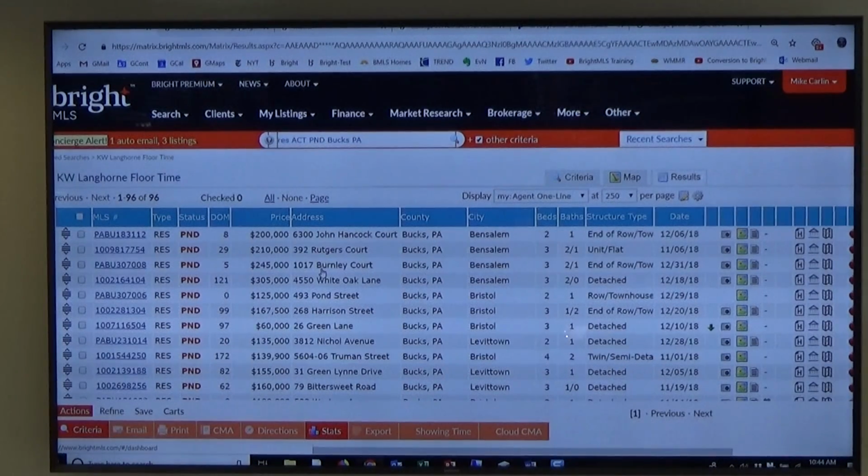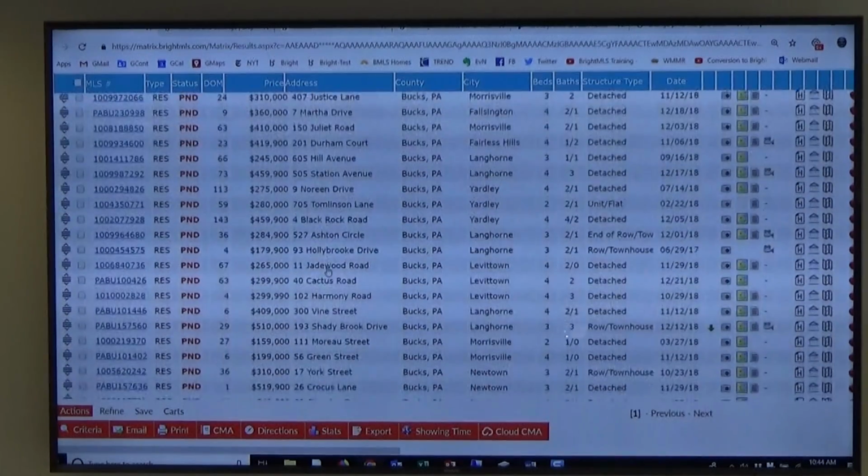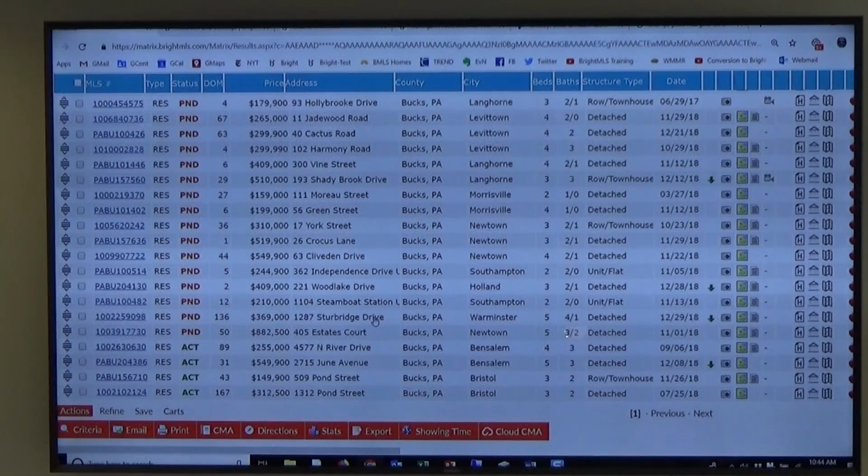So when people call in and say, hey, I'm outside this place at 26 Green Lane, I can say, sorry, that listing right now is pending. I can see it immediately. Can you get them in alphabetical order or anything? You can sort them however you want.